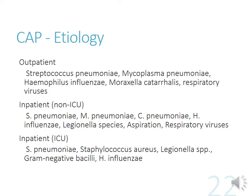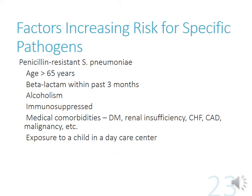You're going to see your empiric treatment for outpatients geared towards those bugs. As you get into some of the inpatients, say a non-ICU type of patient, you still see very similar organisms, but you can start to see some other bugs pop up, like Legionella, or if you had an aspiration pneumonia. And then for your ICU patients, you're going to start worrying about more gram-negative bacilli, so certainly things like Pseudomonas, and then Staphylococcus aureus, so MRSA specifically. So if you have a patient going to the ICU, your coverage is going to be more broad because you're more worried about those more virulent bugs causing your patient to be more ill, right?